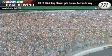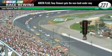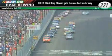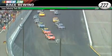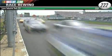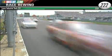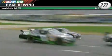Field is coming out of turn 4 for the restart. The top 17 cars on the track stayed out. Casey Mears was running 5th when he pitted, fuel only. Stewart, the race leader. Because these restarts have been entertaining. Yeah. Oh, 3 wide down into 3. Yeehaw.